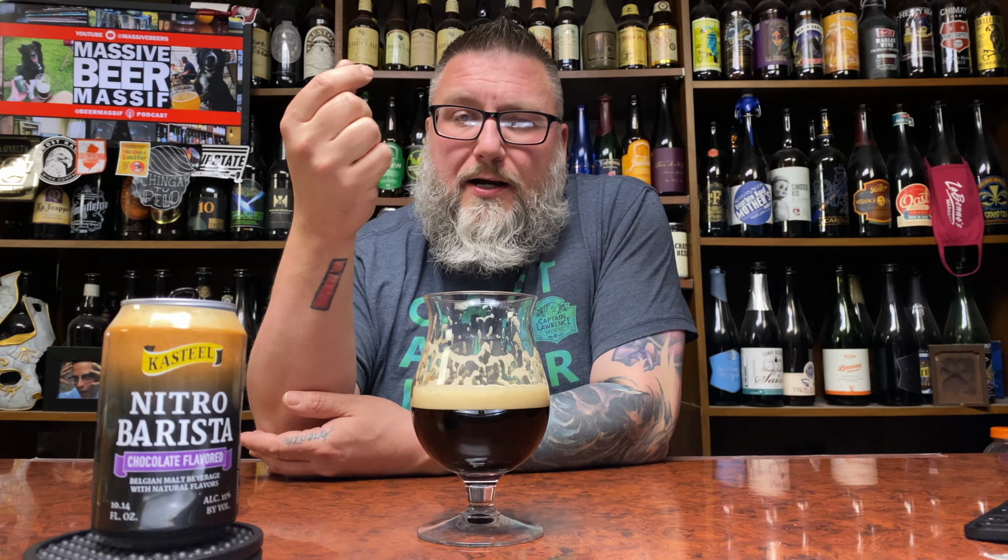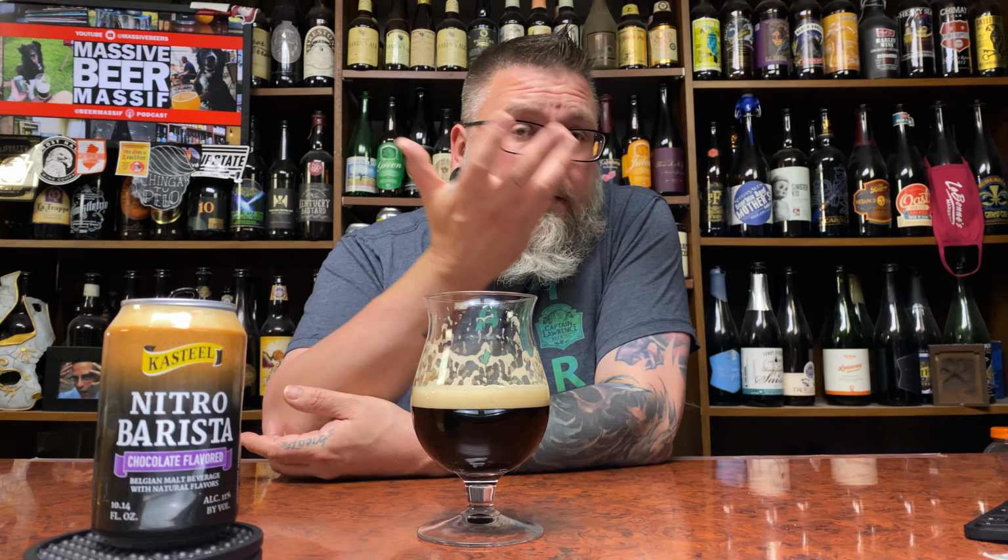I feel like the nitro is a bit of a gimmick here, because while it did have an initial kind of nitro pop and pour, that nitro hasn't really... It's a soft mouthfeel, but it's not nitro level mouthfeel. Now the head is very much a nitro head. You know, you take a sip, it kind of coats my mustache, kind of makes me think of nitro beer, but it lacks that kind of softness and super pillowiness that you come to expect from a nitro beer.